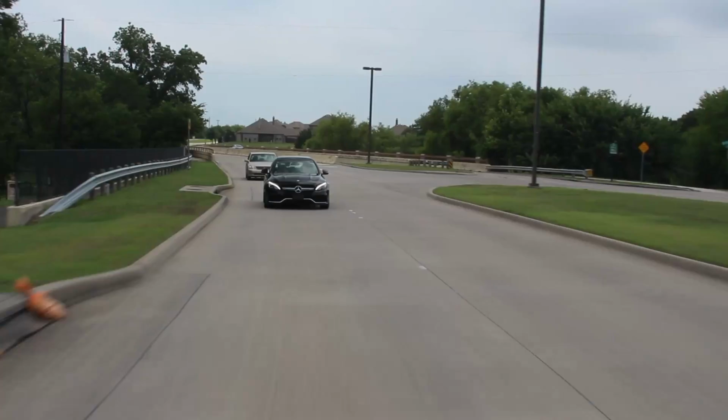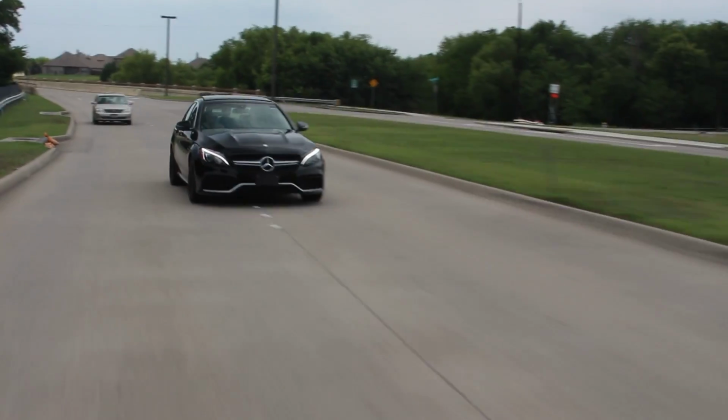Man, this thing has a whole lot of grip. Definitely has more body roll than an M3. But man, it still has a whole ton of grip. Let me get in a second. Yep. Let's go. As I always say, a V8 belongs on the highway, and this one is no exception. Especially a V8 twin turbo.